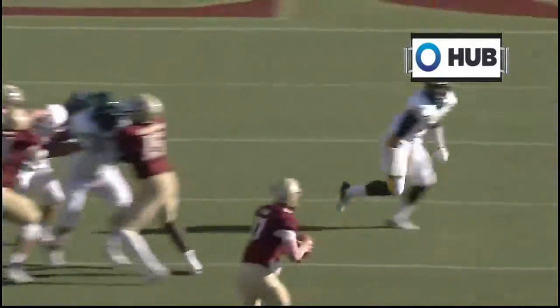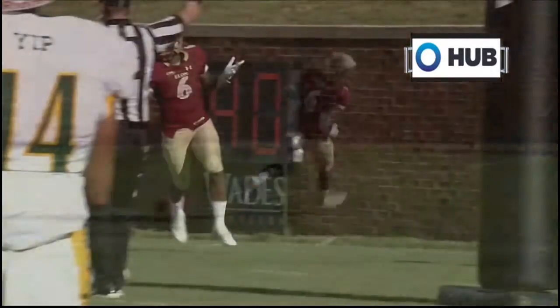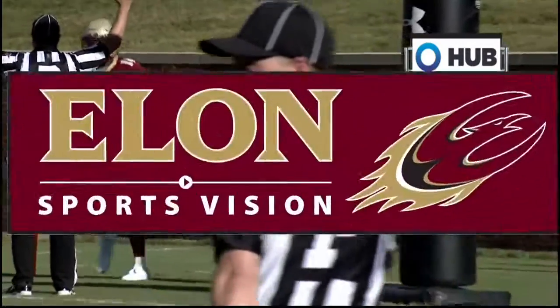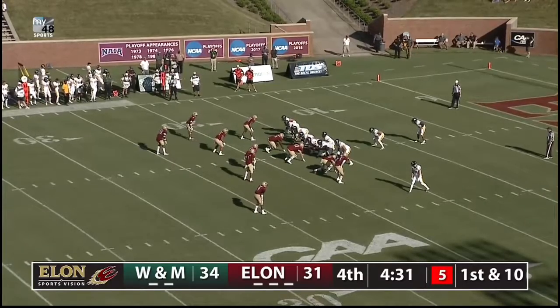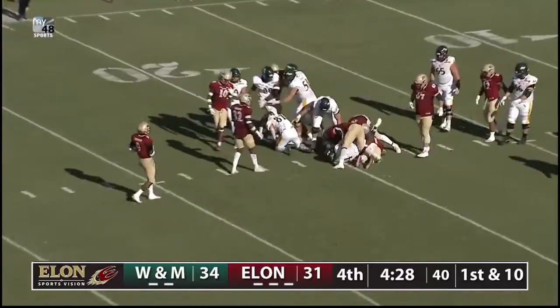Beautiful wheel route by Jalen Thomas off the play action. Found himself wide open. Poor communication on the back end by William and Mary. And Elon in the end zone again, right back to potentially a 3-point game. And for the first time of the afternoon, the Tribe have gone to the straight I look with Namath the fullback. Handoff given to Lester.